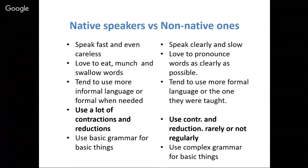Yeah, it's a bit okay. Non-native ones love to pronounce words as clearly as possible. Yes, right, as much as possible. As a native speaker, sometimes I mumble or I tend to say something really fast, and with non-native speakers, they just have this confused look, and I'm like, what?